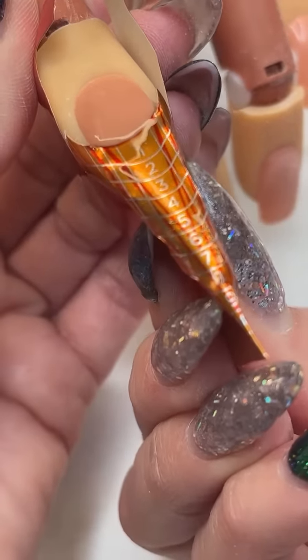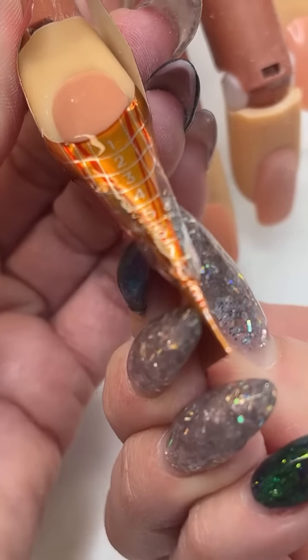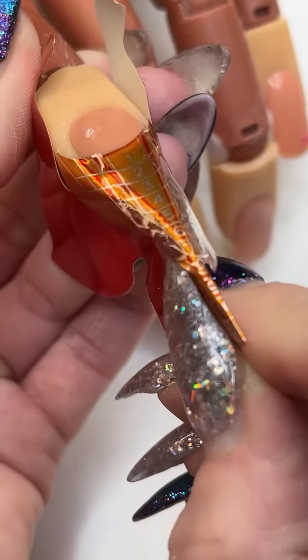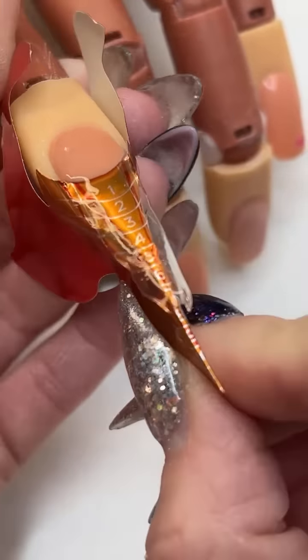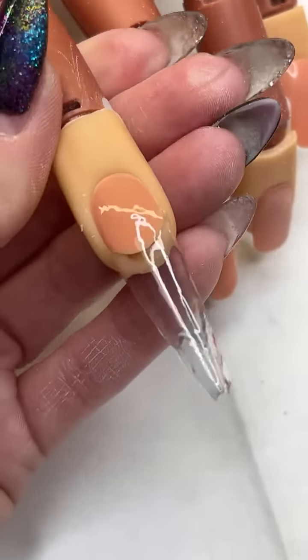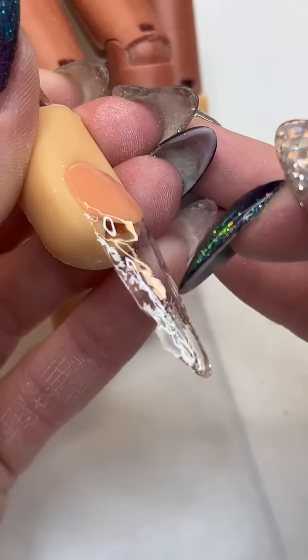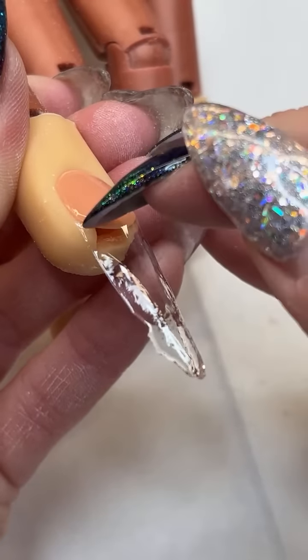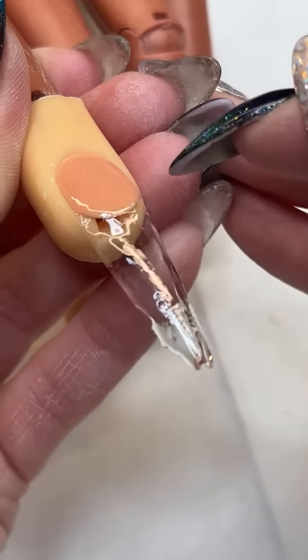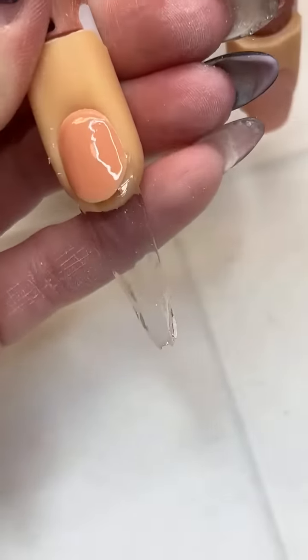I'm just going to pinch my form together underneath so that it releases from the gel. I want to make sure that is completely released from the gel before I pull it away because I don't want to break off that extension, okay? All that's really connecting this extension down here to that natural nail is that tiny little bit of gel that we placed right at that seam, okay? So you want to be careful taking that form off.